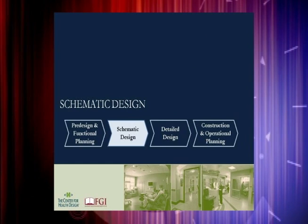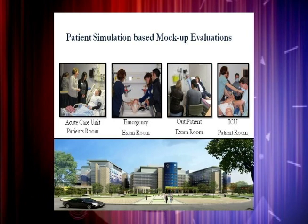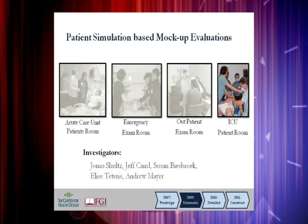So then when it came to schematic design, like other facilities, we built mock-up evaluations in a temporary structure that was built for that purpose. So we had 4 mock-ups that we evaluated: an acute care unit, an emergency exam room, an outpatient exam room, and an ICU patient room. And I'm going to focus a bit more on the ICU one and acknowledge my co-authors on this project.